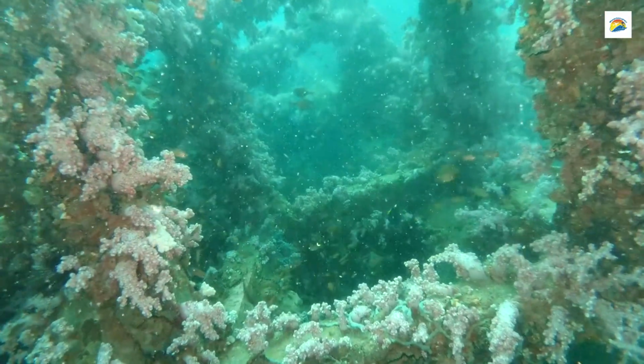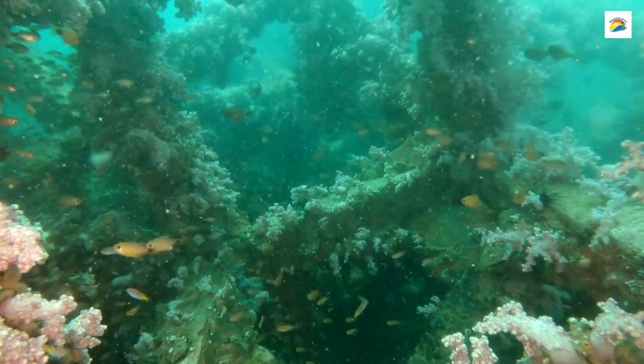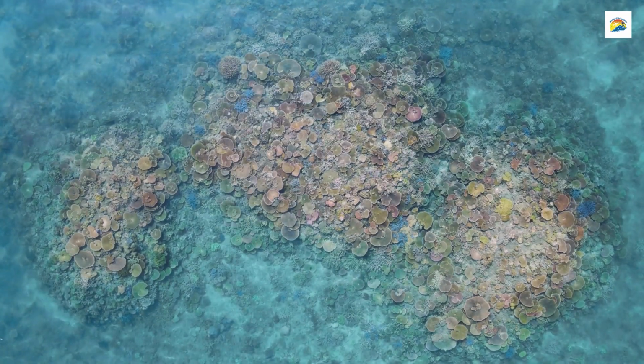The Great Barrier Reef is home to some of the oldest living organisms on the planet. Some of the massive coral bommies you see here have been growing for thousands of years, slowly building up the reef over millennia.